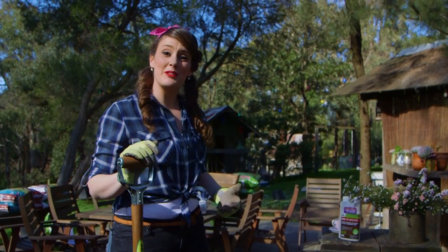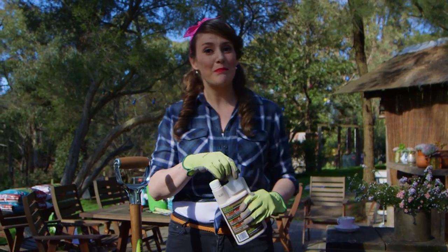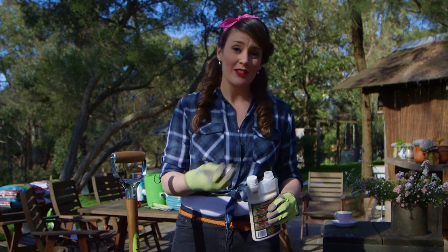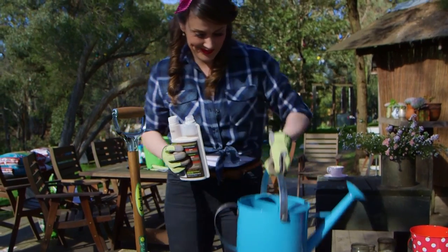And now I'm going to use some Eco Dolomite. This stuff is super fine dolomite particles suspended in a seaweed solution. So you actually dilute it in a watering can, just like this.